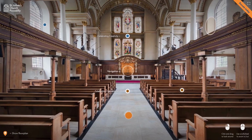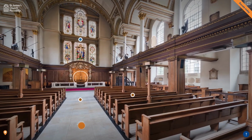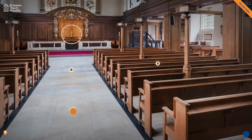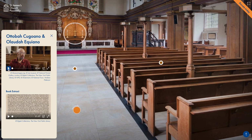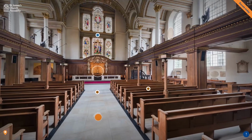A 360 virtual tour is a complete panorama of a location. A number of photographs are taken at various points inside the site, and these images are stitched together. This then creates a fully immersive view of the location itself. Hotspots are then added on top of these photographs, and that will reveal text content, videos, interviews, 3D recreation. Any number of pieces of content can be placed under these hotspots.